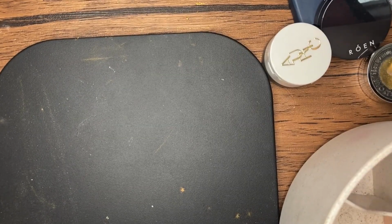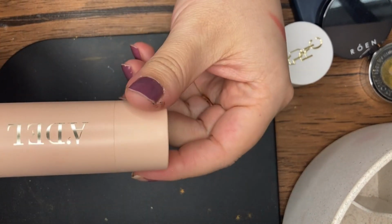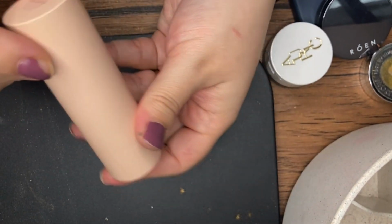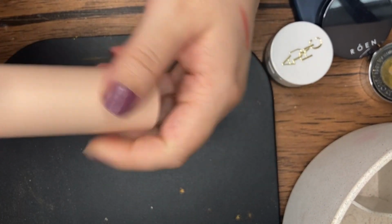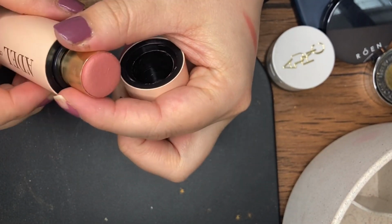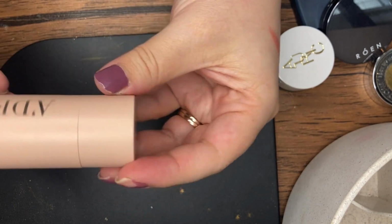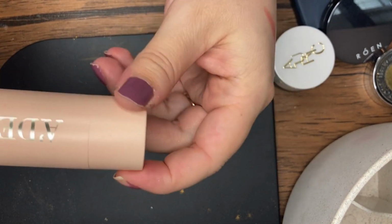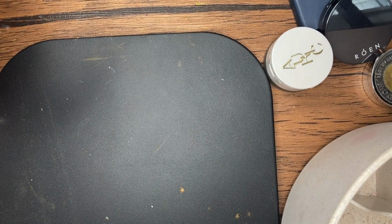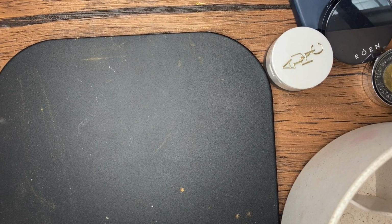And then on blush, I have this Adele cream blush in the shade Pink Melon, and that was in my last video, and it's in this magnetic tube. But yeah, it's a really nice pinky blush. Watch that video to get more info on this one. Still figuring out if I like cream or powder better for blushes. So far, I have no complaints with either.